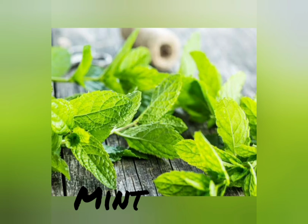The mint leaves can be smooth or fuzzy in a range of sizes. The one thing all mint plants have in common is their square stems and strongly aromatic fragrance.